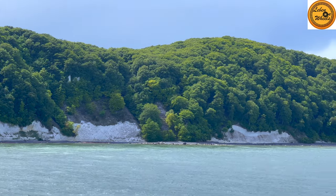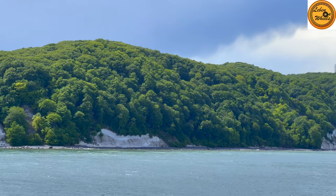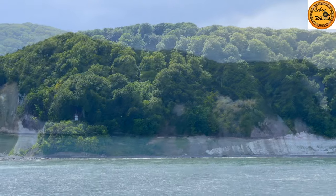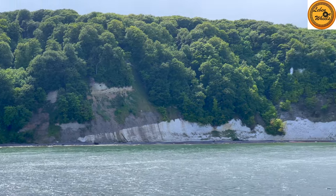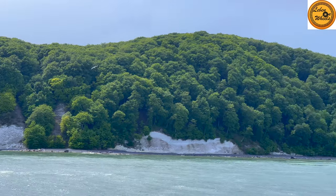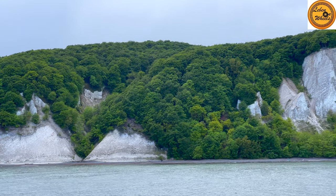The process behind the formation of these chalk cliffs is very interesting. It began 70 million years ago. Countless single-celled algae swam in a shallow sea. When they died, their calcareous skeletons were deposited on the ocean floor. The deposits grew upwards layer by layer, forming the chalk coast we see today.